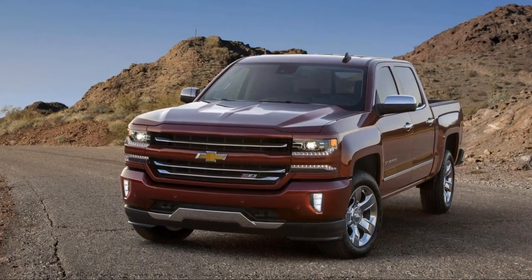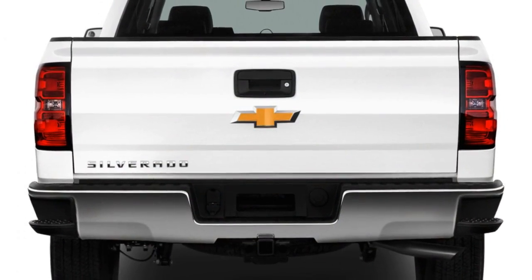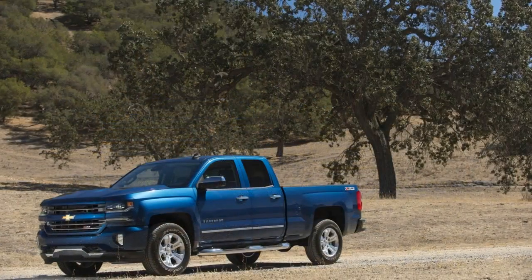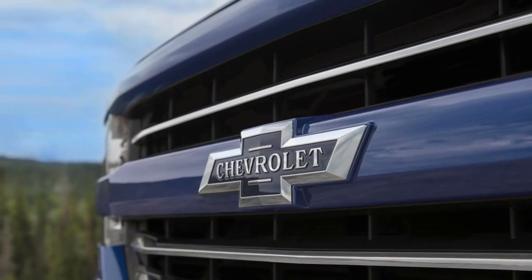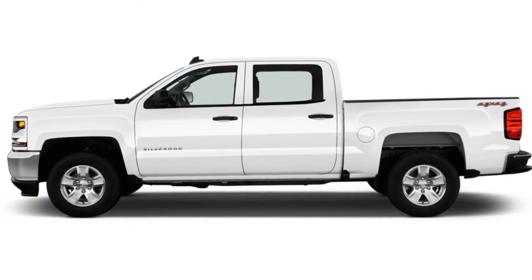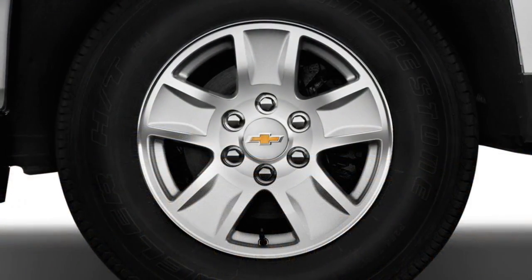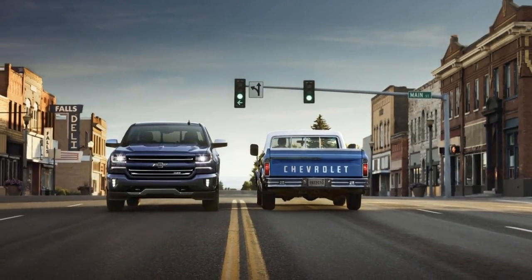Spec up a Silverado all the way and you'll find the 6.2-liter V8 that's optional on LTZ and High Country trims with 420 horsepower and 460 pound-feet of torque. It is noticeably more powerful than the base 5.3 and it works well with the 8-speed automatic. Maximum towing capacity here is 12,500 pounds, which is more than enough for nearly every truck buyer.